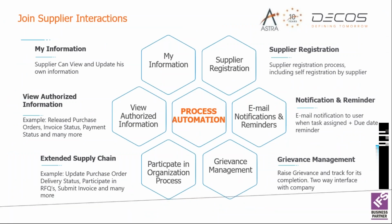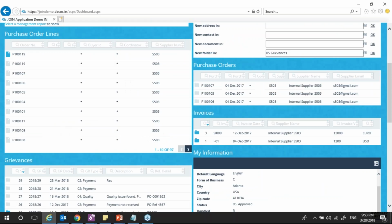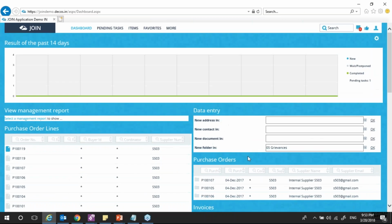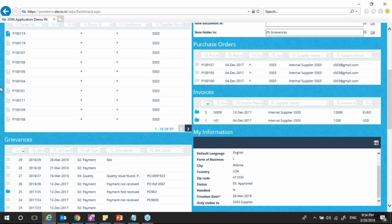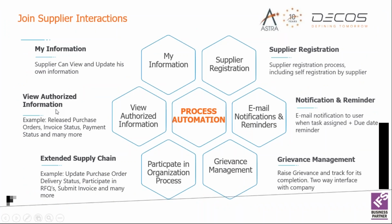Now the next part that comes into the picture is that the supplier has been registered. He gets to see some authorized information, because this portal will be accessed by a lot of different suppliers. When I say authorized information, the supplier who logged in will be able to see his purchase orders and his purchase order lines, and the system ensures that only the purchase orders and purchase order lines which belong to this particular supplier are shown to that supplier only. So information is secured, and only an authorized supplier gets to see the information which he or she is intended to see. So that is how you can view authorized information.